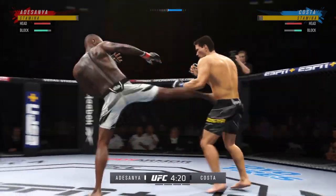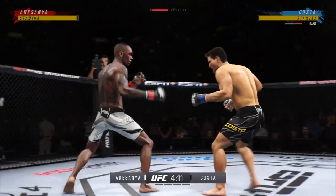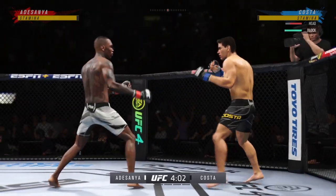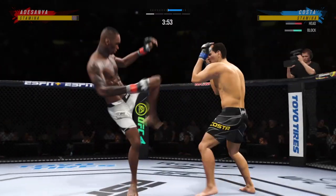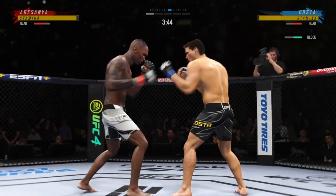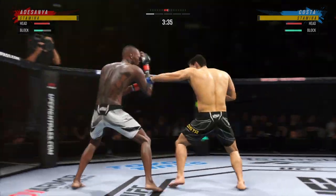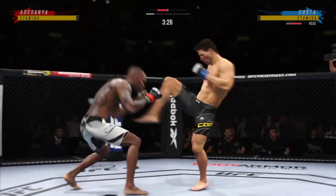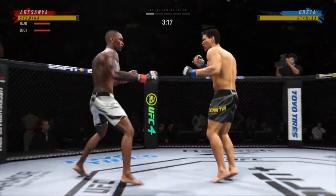Nice connection with that punch. It's one thing to have an edge in reach. It's another to take advantage. Nicely done. Uppercut lands for him. Let's get some offense. Let's get going. Oh! Good job keeping that head off the center line. Slips to avoid the right hand. Costa gets caught with that punch. Beautiful body kick. Lands flush with that right hand.